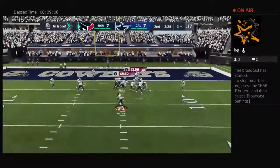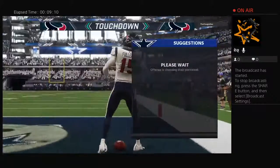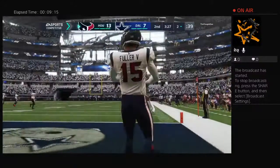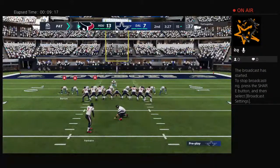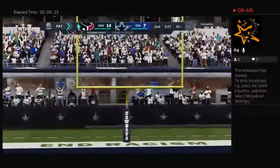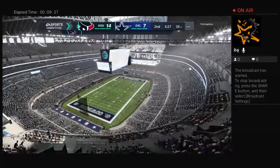Off of play action, it's Watson. Got a man open. It's Fuller for the Texans touchdown. Will Fuller. Touchdown. A 3-yard touchdown pass. And the Texans have taken the lead.